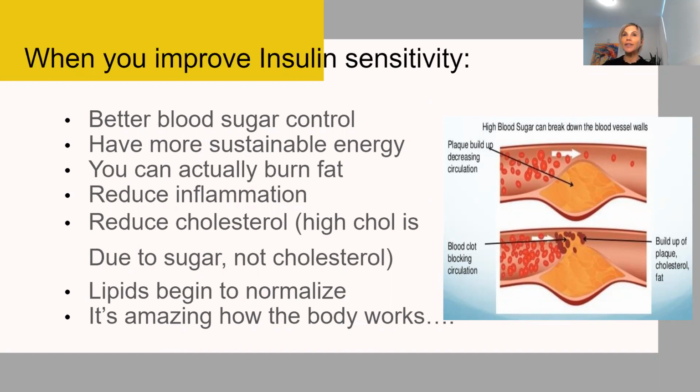And by the way, cholesterol is not due to high dietary cholesterol or high fat. It is due to high sugar. And that is an absolute fact. All of this information that has been given to us throughout the years that we have to control cholesterol is just completely not true, and it is driven by the higher powers. When you have better blood sugar control, lipids actually begin to normalize as well, and you start to see things start to balance out. It is quite amazing what you can do when you start to improve metabolic dysfunction. And really what I mean by that is the root in getting those blood sugars balanced.